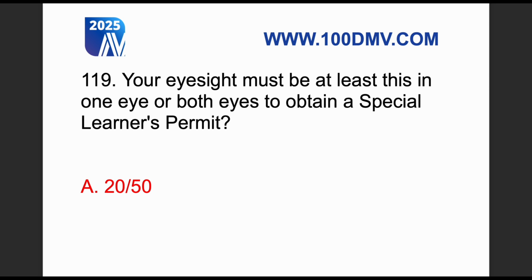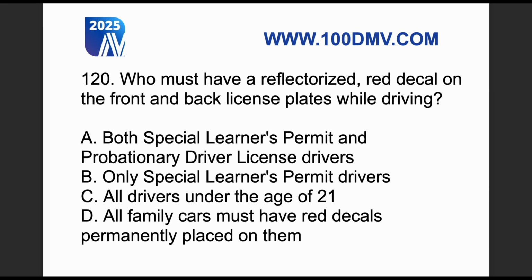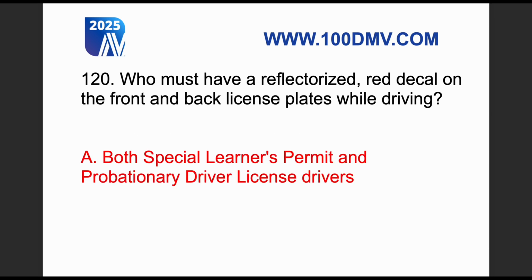120. Who must have a reflectorized red decal on the front and back license plates while driving? A. Both special learner's permit and probationary driver license drivers. B. Only special learner's permit drivers. C. All drivers under the age of 21. D. All family cars must have red decals permanently placed on them. Correct answer: A. Both special learner's permit and probationary driver license drivers.